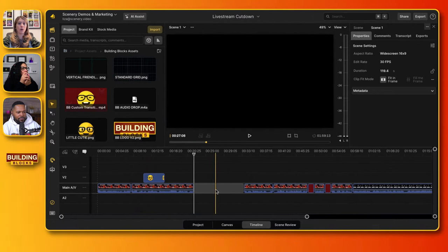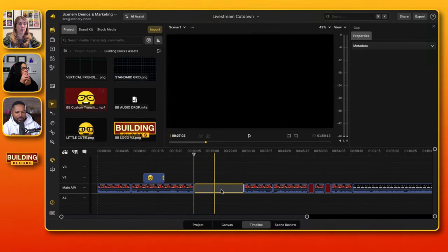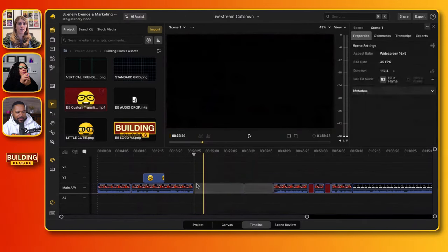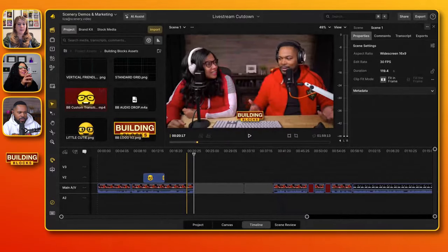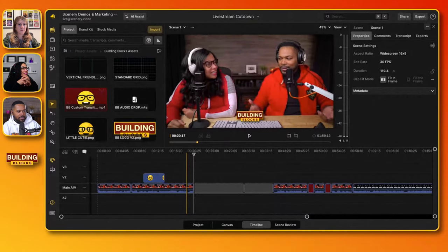Holding down command will once again allow you to create those gaps in place of the main track. Yeah, I love it. I love it. I love how it stays in place without having to take an extra step to group the clips together. It's just automatic.